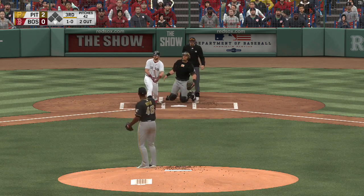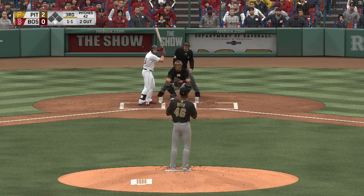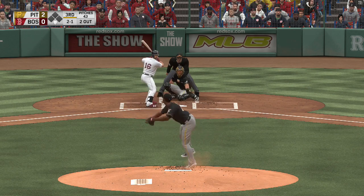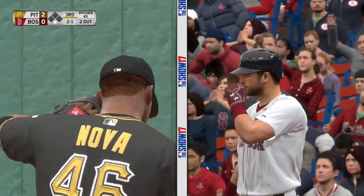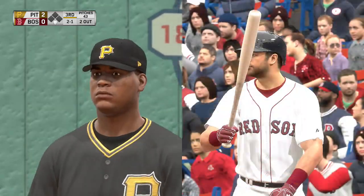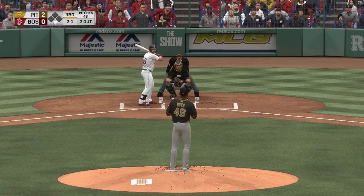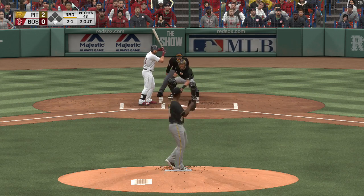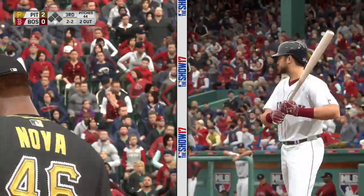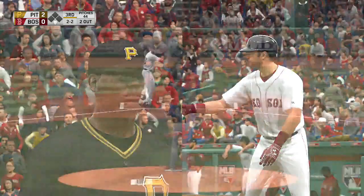Into his windup. Here comes the 1-0. Very weakly on the ground. That rolls foul for strike one. And now a pitch on the way. And he lays off for a ball. 2-1. Bases are empty here with two men out. And he gets him to wave at that one. It's 2-2. I like how he's mixing up the fastball and the changeup right there. That's how we got the 2-2 count.